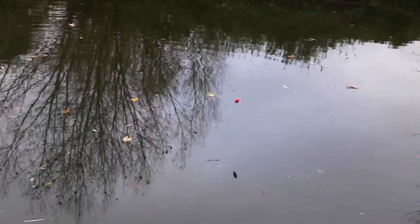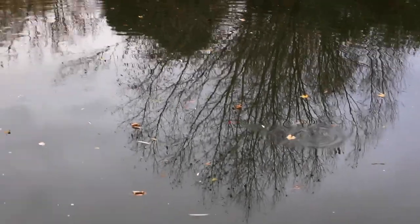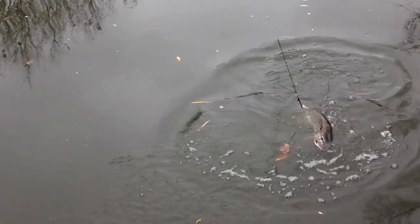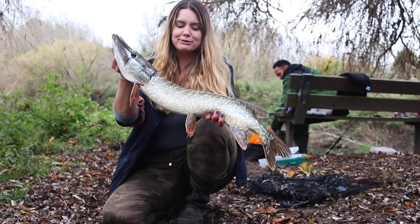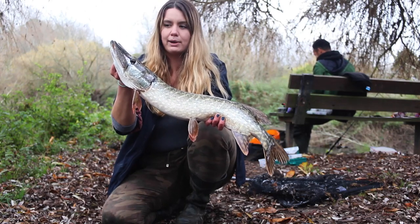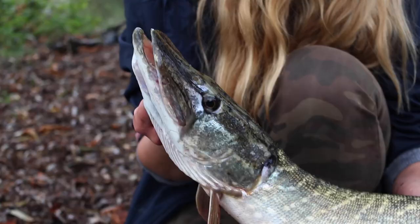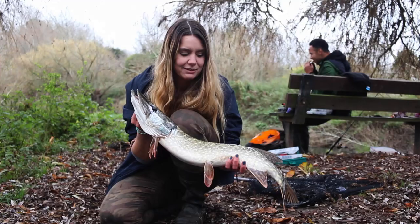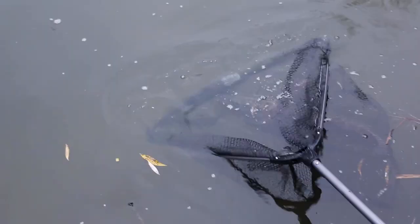Ooh, he's giving you a fight. Whoa. Nice. Ooh. First pike of the day, 6 pound 4, caught here on the River Ouse. We've been waiting here quite a while, aren't we? But I was on the side over there, just catching perch, and then Callan shouted that I had a pike on, and we landed him.